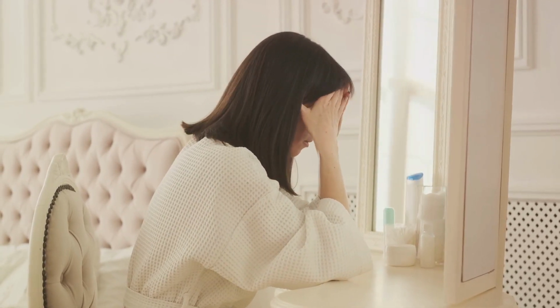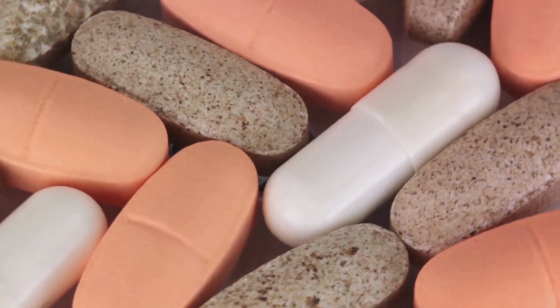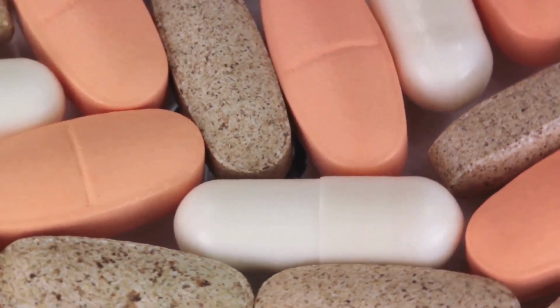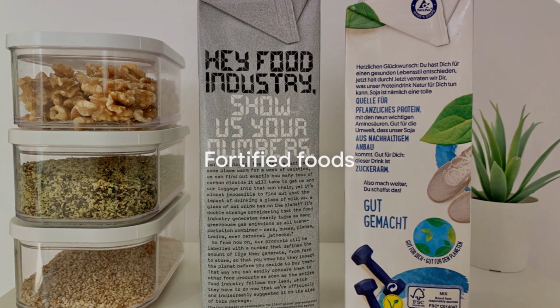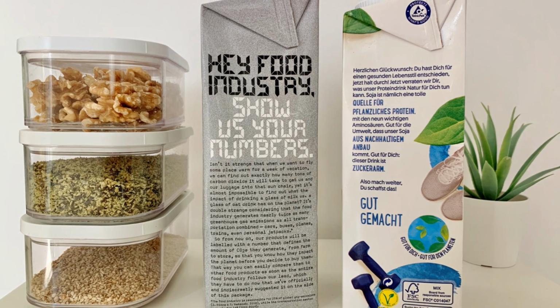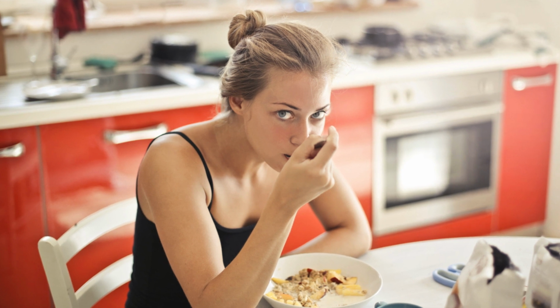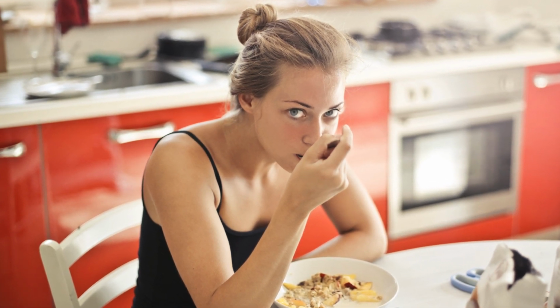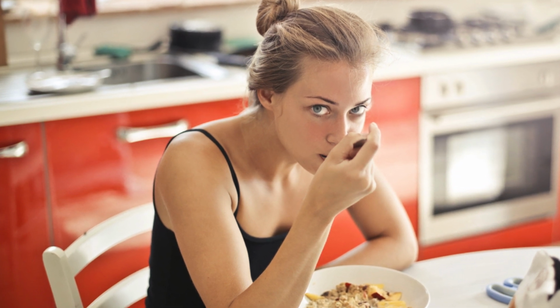The truth is, vitamin B12 is the only nutrient that you might not get enough of on a vegan diet. However, with a little planning and awareness, it can be easily managed. Fortified foods are a vegan's best friend when it comes to B12. You see, many plant-based foods are fortified with this essential nutrient. Think along the lines of plant-based milks, breakfast cereals, and even some types of bread. So by incorporating these into your meals, you can ensure you're getting a good dose of B12.